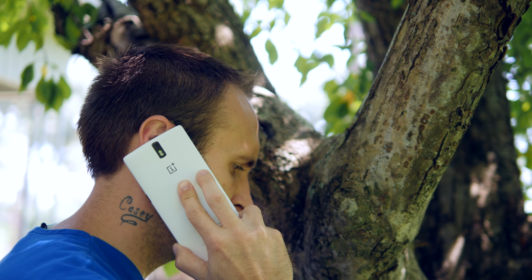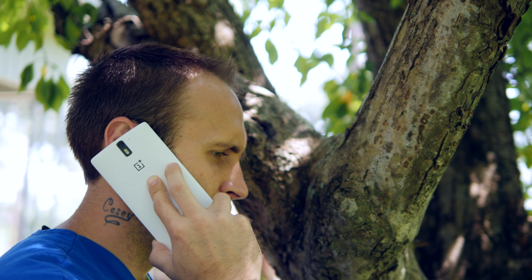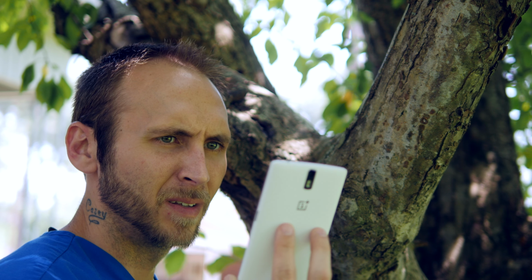Another issue that has been noted by several reviewers, including myself, is the call volume on the earpiece. When placing calls, when making calls, when answering calls, whatever you're doing with this earpiece, the volume sucks. But it's a software issue. OnePlus has actually noted that it should be able to be fixed in a couple updates. But the thing is, they didn't fix it in the recent update, and this is a very, very important feature to have on the phone. If you can't listen to the caller on the other end because you can't hear them, then what's the point of having a phone? It's just like throwing it away. There's no point of having a phone if you can't hear the caller.